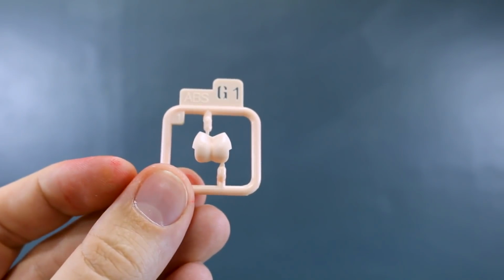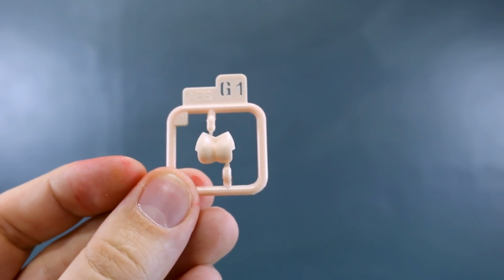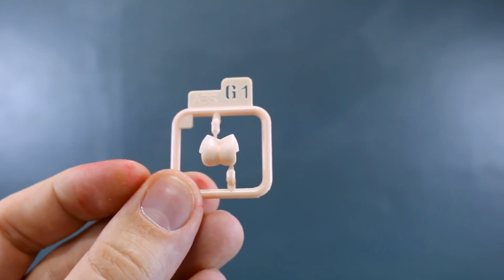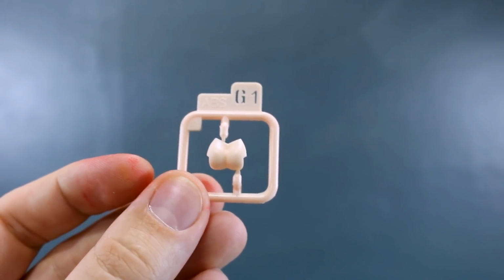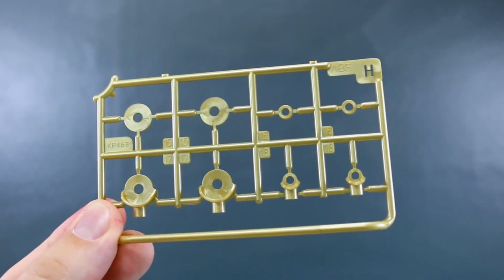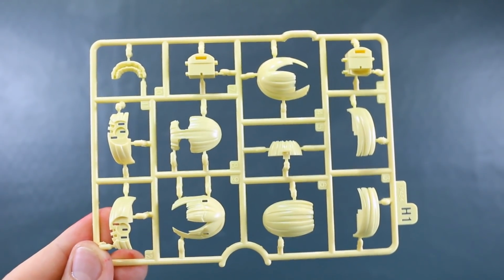And then our G1 here is giving us 1 more skin tone part here for the front of the chest, and so it seems like basically A through F were just generic Megami Device parts that you get with pretty much all the Megami Device kits, but now you're getting into the parts that are specific for this kit. And then we have runner H here in this molded gold, which will be some parts for the upper arms and thighs. And then H1, which is obviously just the parts here for the head.